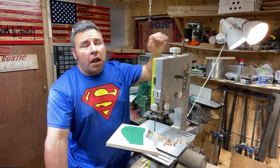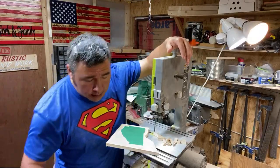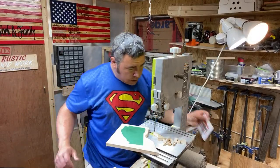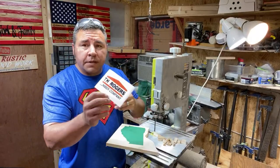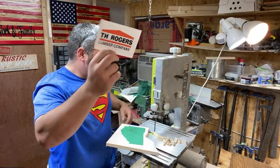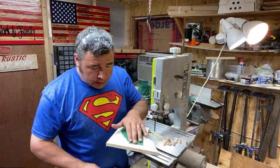We have Lowe's, which is about 30 miles away, but this is our local hardware store, and they just gave me this today because I'm gonna put this on a flag. That's our local hardware store. So I'm going to be putting them on a flag. Be looking forward to that.